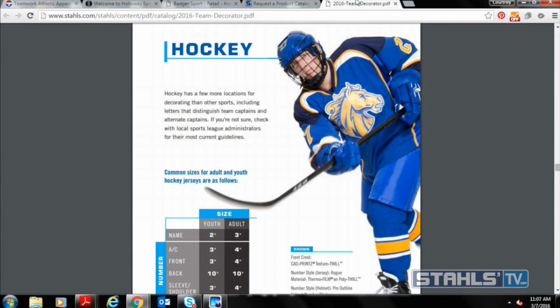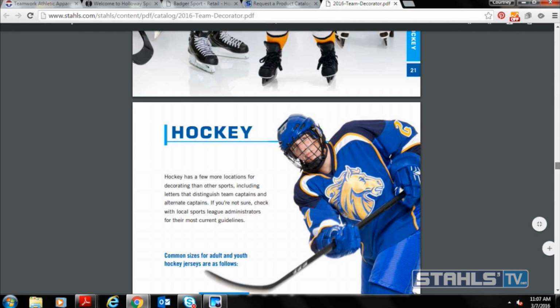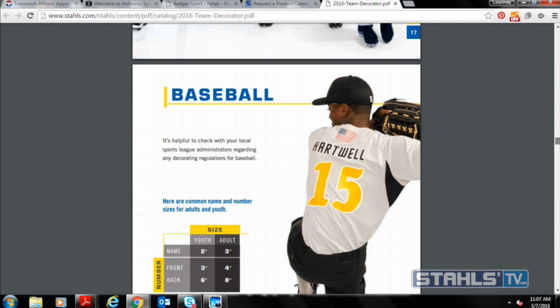In heat printing, where do we start? What are the basics for names and numbers? Well, when it comes to the basics for names and numbers, we actually have a tool I'm going to switch to on Stahls.com. So if you go over to the Stahls.com website, it's just Stahls.com/catalog. You'll see a team decorator that you can actually download, keep as a reference tool next to your equipment. But the tool goes through a ton of different sports. We'll stop at baseball here for an example.